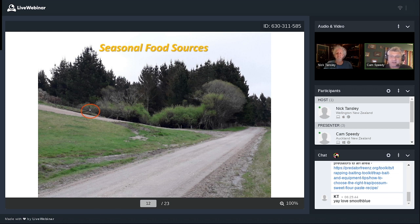some cut carrots. If you live near Oamaru, you can buy a ton of ugly carrot for $50. Chop it up and you can just spread carrot everywhere. It doesn't go off in the rain. It actually springs back to life. It doesn't go like soggy Weet-Bix like some pellets do. And you can attract them off those natural foods onto your bait station.